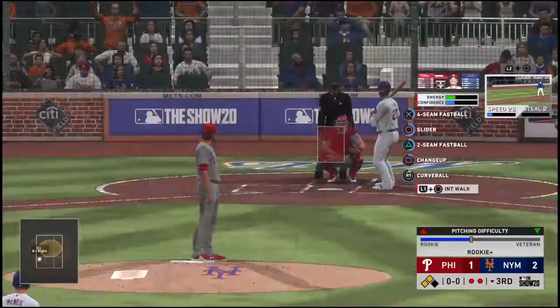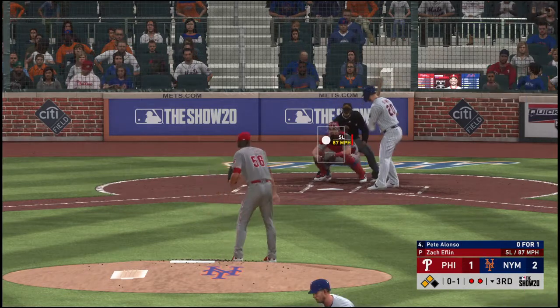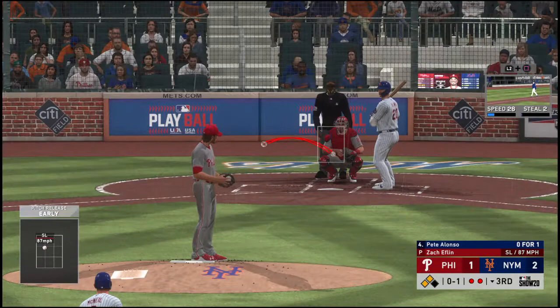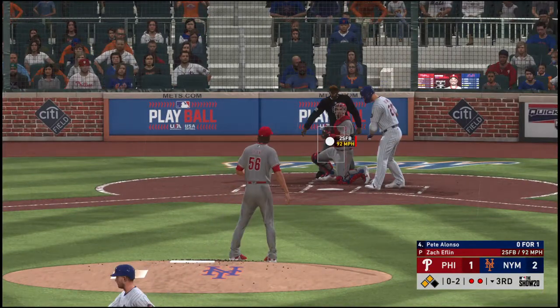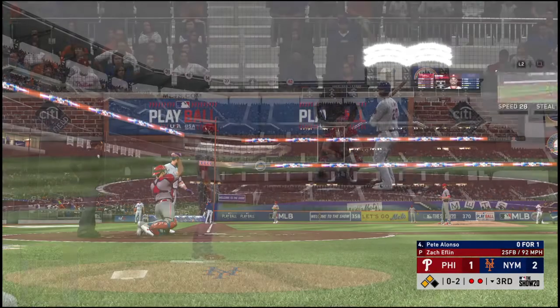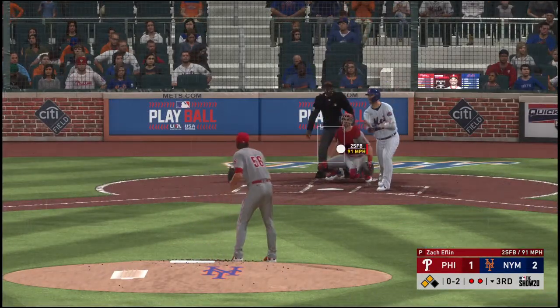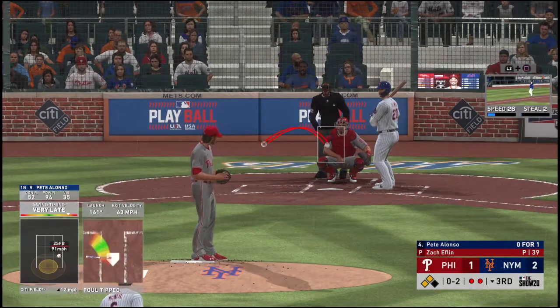Now batting, 2 men on, 2 out, and up steps the power bat of Pete Alonso. Outside target here, and he hits it for strike 1. Good fastball as he gets the swing and a miss. You know, this isn't a ballpark that yields a lot of runs, so when you've got a chance like this to put some early runs on the board, it becomes really important to do so.